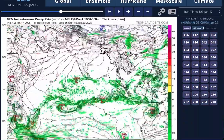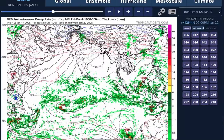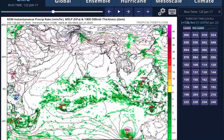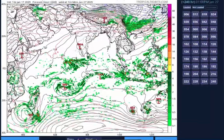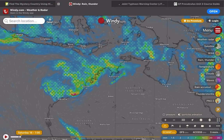There's the Canadian, which shows the disturbance near Mozambique, still like on the 22nd, a potential disturbance there. Then it does form the other cyclone just south of Indonesia near Australia, and later just some other disturbances there to watch, but it doesn't have anything that concerning.